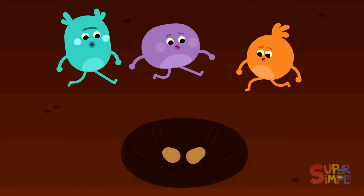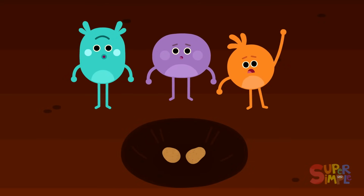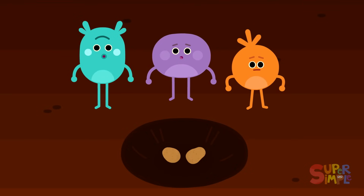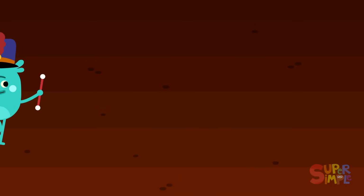Oh no! The potatoes are stuck! Well, you've got to get them moving! Well, they are marching potatoes! Why don't you try to get them marching? March one by one, like a parade!